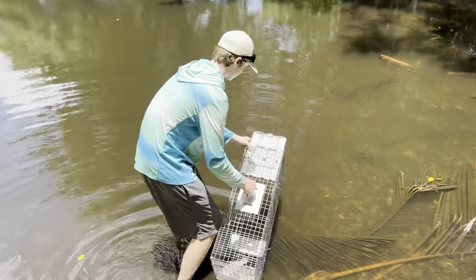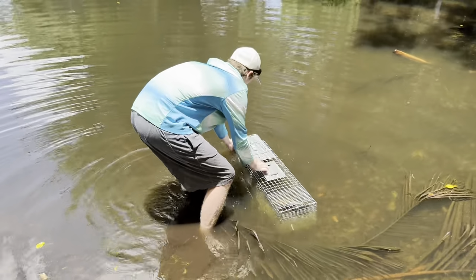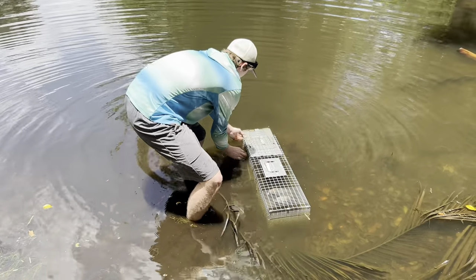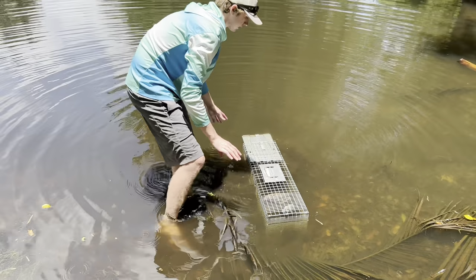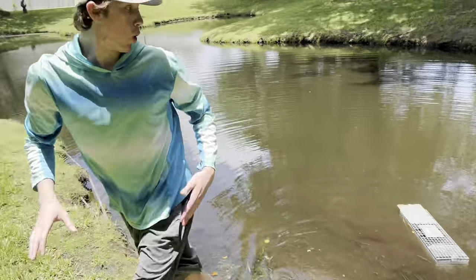Okay. Oh, see, it just set off. I think I should place it and then set it. That's what I'm thinking. There we go. We've done it. Oh, it's very sensitive. I cannot touch it. Easy. Easy now. Yes!